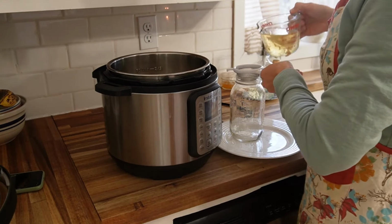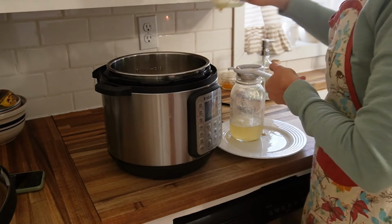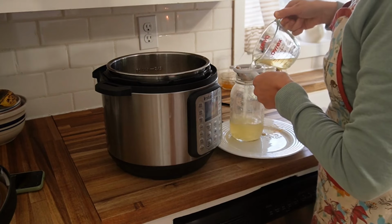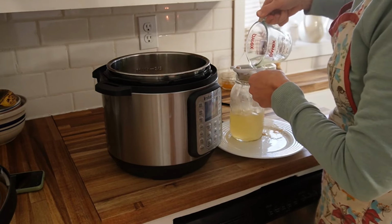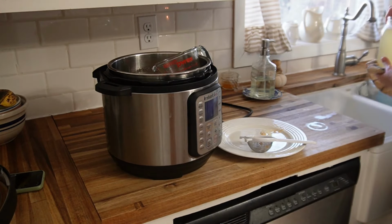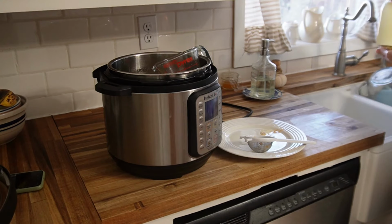Today I needed to get some chicken stock in some jars, and actually I'm using them for a soup that you will see later. I actually had the recipe over on my blog, daviekillian.com. It's a creamy chicken corn chowder, and I am just using homemade chicken broth, but right now I am taking care of putting that in the jars and getting those in the fridge.